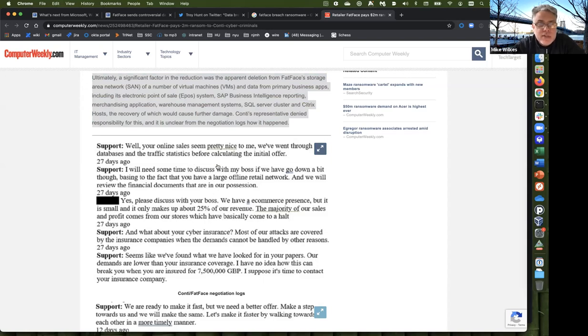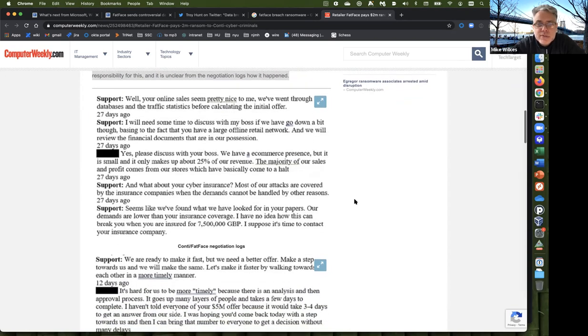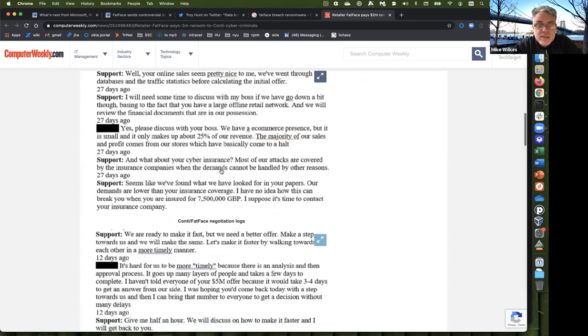So here is actually a screenshot of them chatting with ransomware support, right, helping you get through your ransomware instance. And so you have to think it's almost like an evolved customer outsource, right? And so they're saying, well, your online sales seem pretty nice to me, blah, blah, blah. I need some time to discuss with my boss if we can go down a bit, though. Basing on the fact that you have a large offline retail network, we will review the financial documents that are in our possession. Yes, please discuss with your boss. We have an e-commerce presence, but it is small and only makes up about 25% of our revenue. The majority of our sales and profit comes from our stores, which have basically come to a halt 27 days ago.